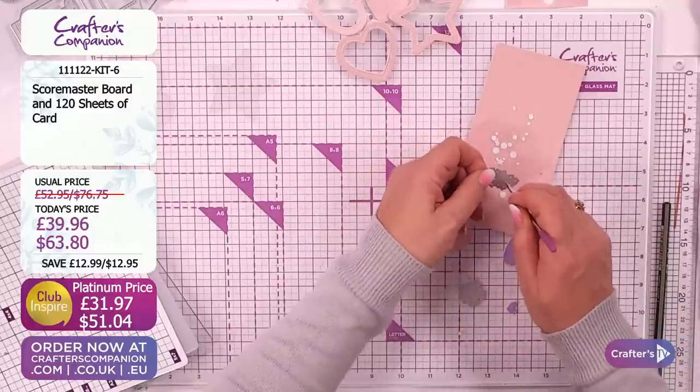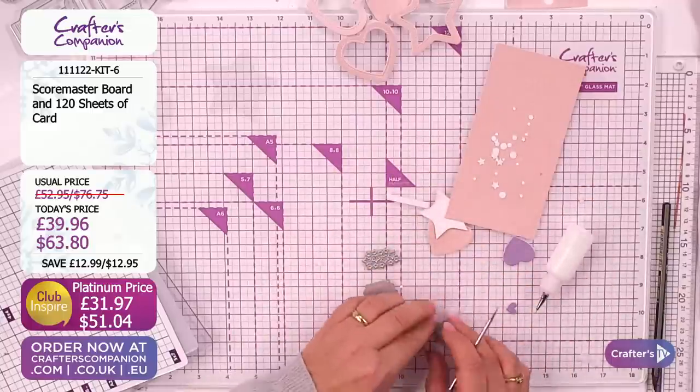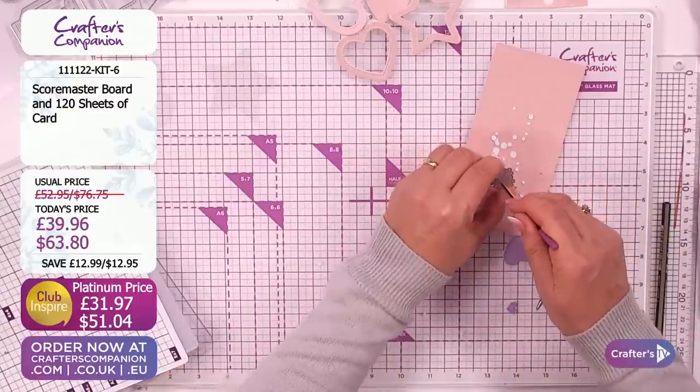First time I did this, I knocked them out of the card and then it's like, where have all my shaker elements gone? Yeah, but you can see straight away how the white really shows up against another colour. Because you think, oh, white.